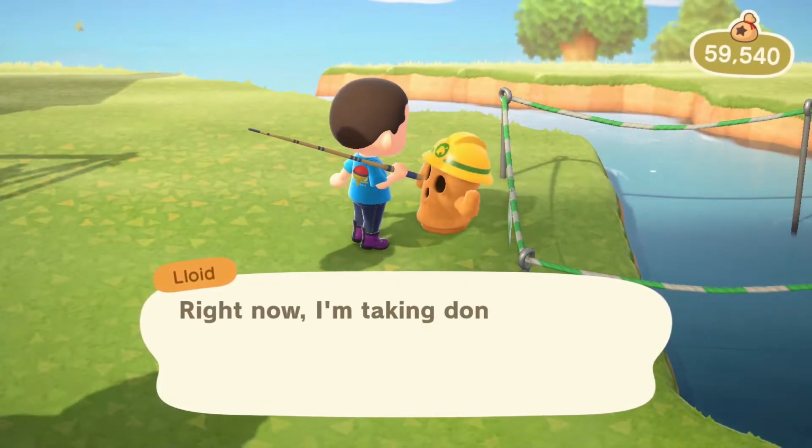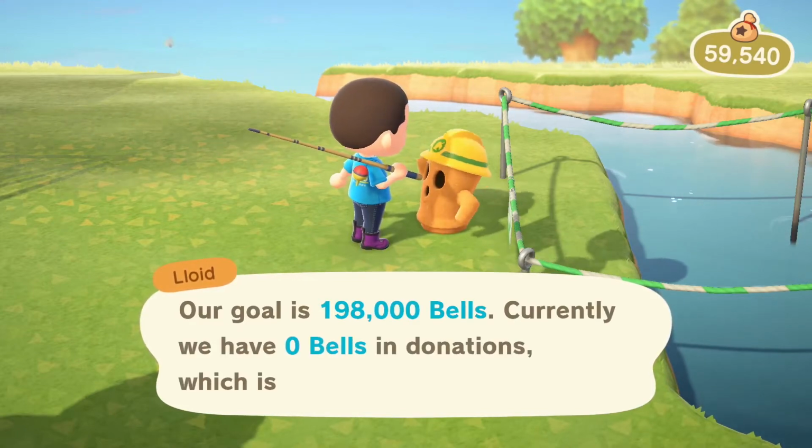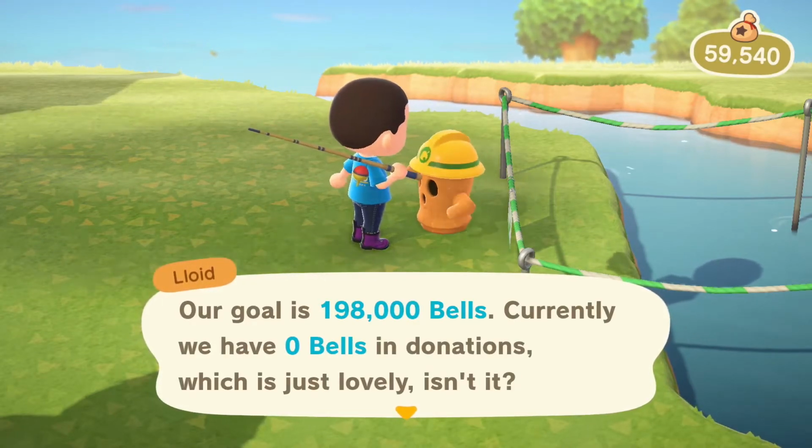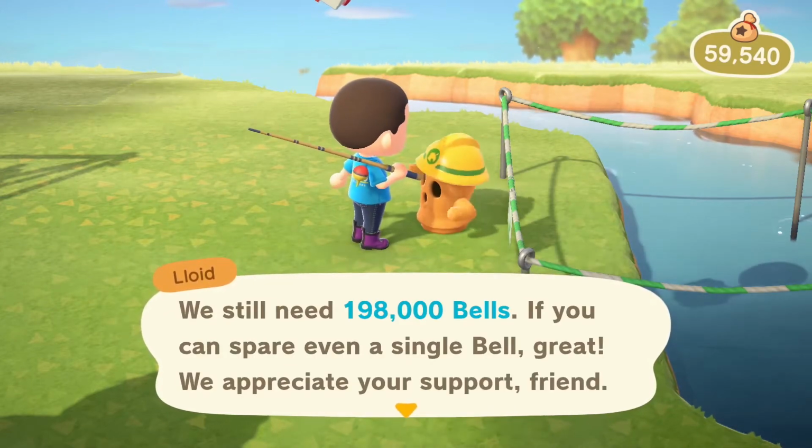Hello, good friend. Right now, I'm taking donations for a brick bridge. My goal is 198,000 bells. Currently, we have 0 bells in donation, which is just lovely, isn't it? We still need 198,000 bells. If you can spare even a single bell, great.